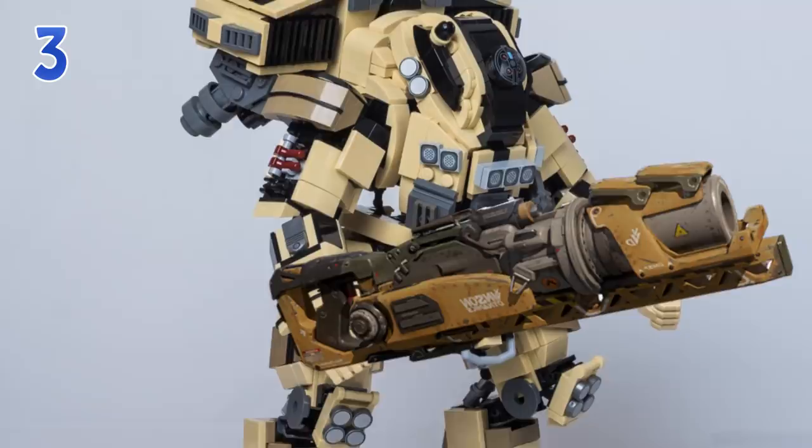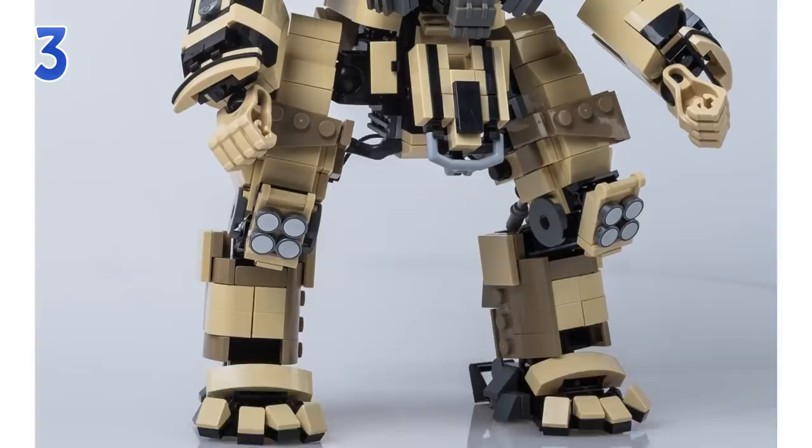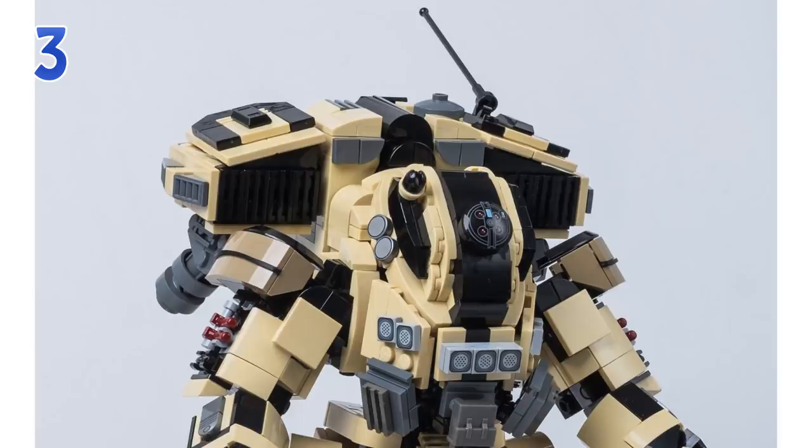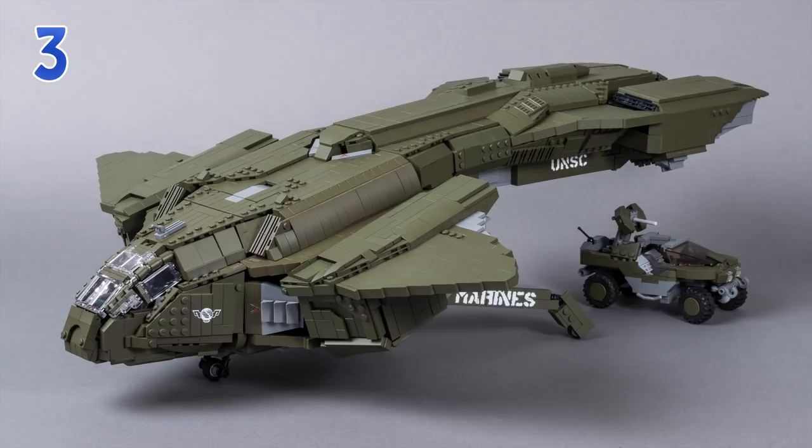And the build itself is simply excellent. Marius is very experienced in making mechanical builds and anything based on games. And I think that is the last of the mechs that he built for Titanfall, because I think he built them all. Other notable builds from this designer include amazing MOCs from the Horizon Zero Dawn game, the Corruptor, the Sawtooth, and the Thunderjaw. And also he made a beautiful Pelican dropship from Halo 3, which I mentioned some time ago in Top 10 MOCs as well.